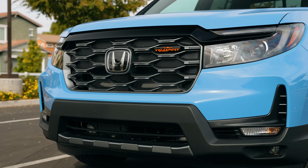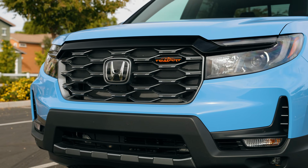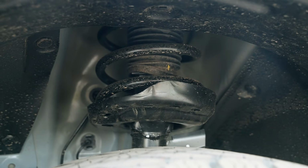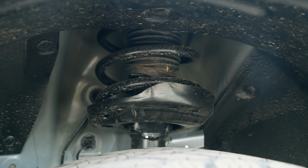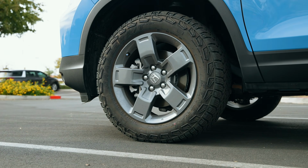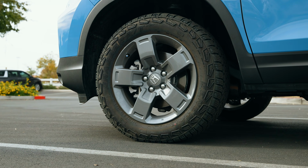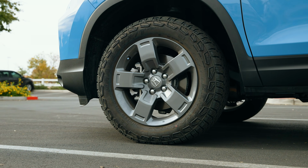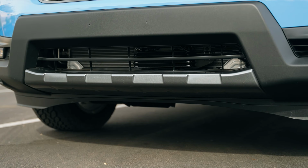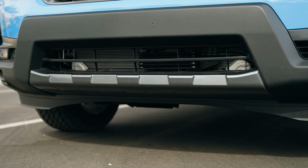The new TrailSport model came equipped with a few upgrades designed to make the Ridgeline a little more capable in the rough. Honda tuned the spring rates, damper valves, and stabilizer bars to give it better articulation and a smoother ride off-road. To strike a balance between on-road comfort and performance on dirt, sand, mud, rocky terrain, and snow, it installed General Grabber all-terrain tires. The great outdoors can be not so great to the underbody of a truck, so Honda added a steel skid plate to protect the oil pan.